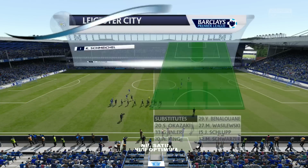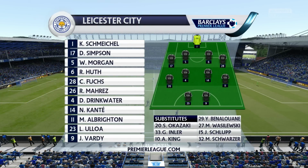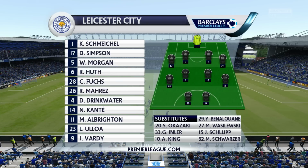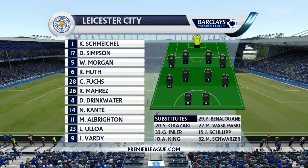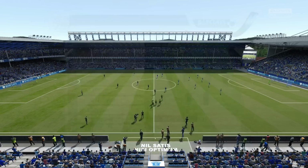This is the Leicester City lineup. Kasper Schmeichel starts in goal. Robert Huth plays with Wes Morgan in central defence. Riyad Mahrez plays with Marc Albrighton on the flanks. In attack, Jamie Vardy starts. He's been in tremendous form recently.